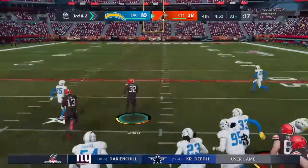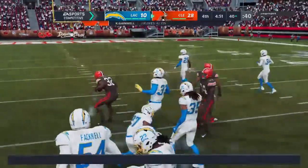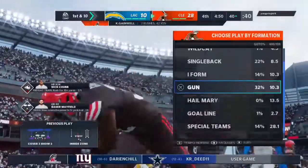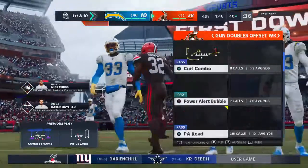From the shotgun now, here's an inside give. And they've got it well across midfield down to the 40 before it's all said and done. A big chunk on the ground there, 27 yards.